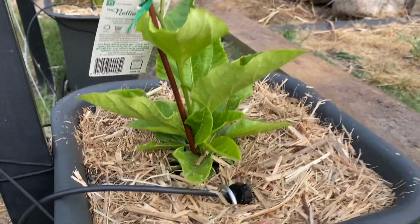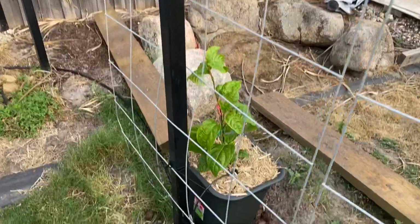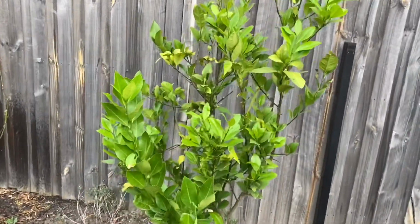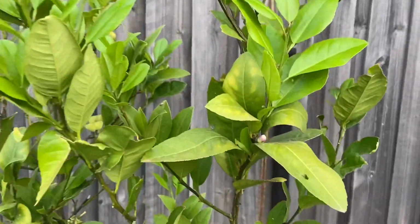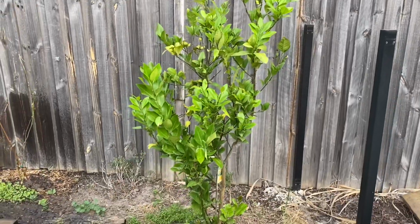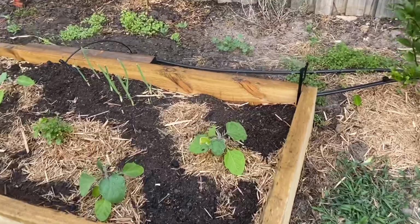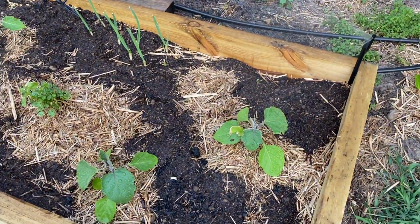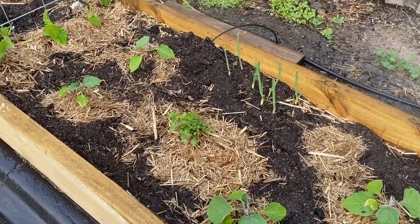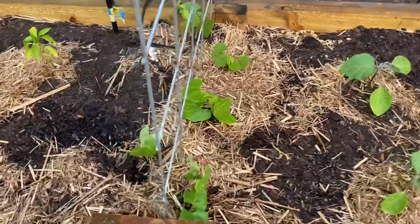Okay, these are the two passion fruit trees that have just been planted today, the 9th of January 2020. I've got a lemon tree, looking okay, probably needs a bit more love to be honest, but actually growing really well. Heaps of growth. Over here we have eggplant, coriander next to that, and some spring onions. We've got more eggplant, and then here we've got some crawling beans.